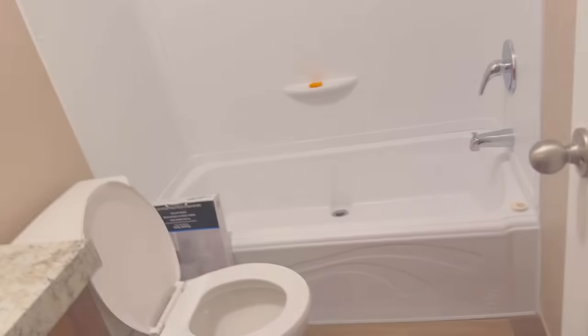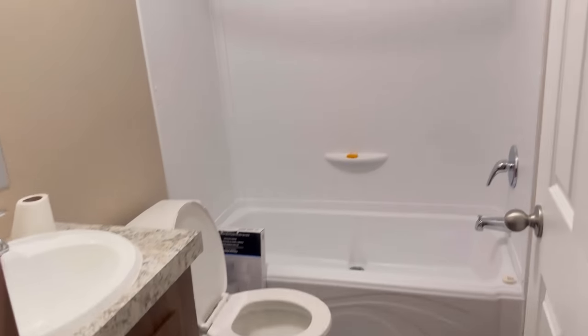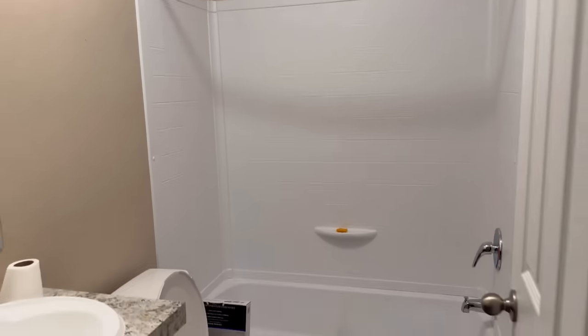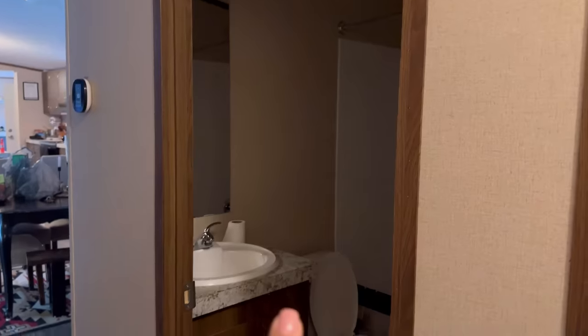So right here is the guest bath. It's a pretty small, little guest bath. It's actually Austin's bathroom. It's pretty basic. Still gotta get a shower curtain for in here. But that's that. And then the next door, after you leave out of there, is the office.